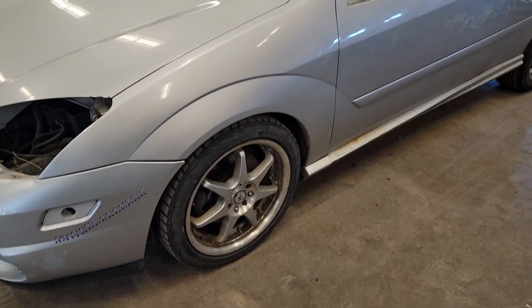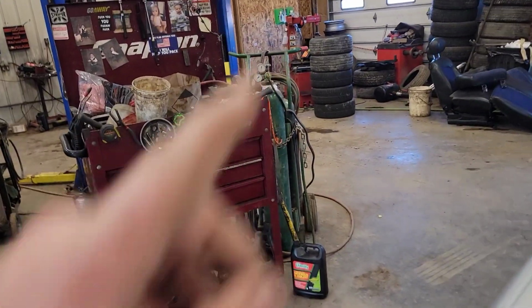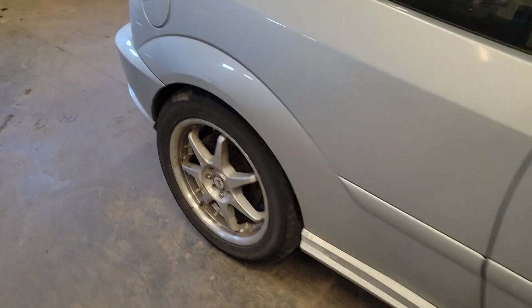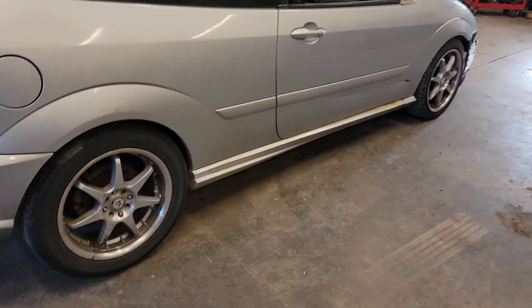I have a set of real sticky tires, right at the minimum treadwear of 400. That's what I got. A set of tires off a Legacy GT from years ago. They seem to be all right. They're not too dry rotted. Stick them on here. I don't know, boys.